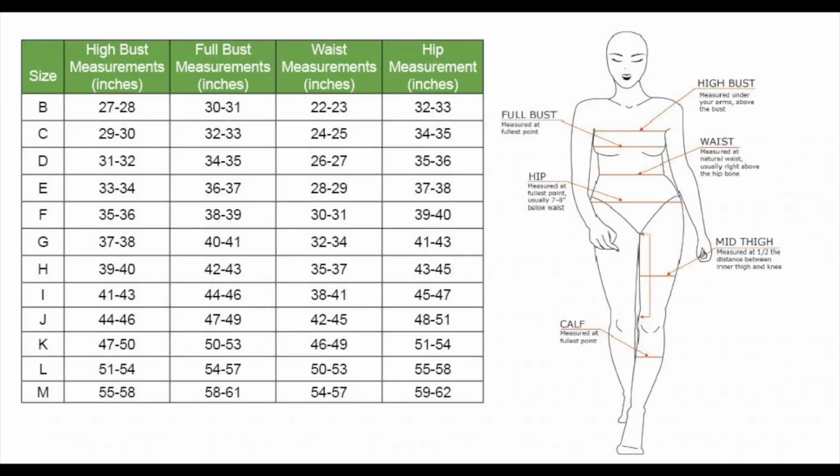When you open up the pattern, you'll see a size chart, and you'll see the sizes B through M, which may seem unusual to you if you're not familiar with sewing Greenstyle. But what we want you to do is take your measurements with measuring tape and choose your size based on the measurements in that chart. First, take your hip measurement, and that is going to be your base measurement for choosing your size. Then you'll take your waist measurement. You'll take your thigh measurement and your calf measurement.